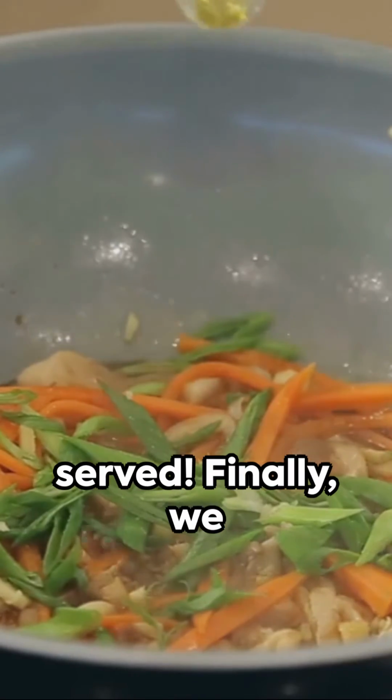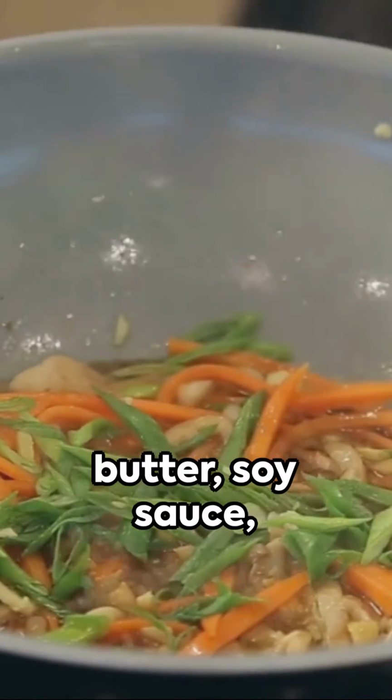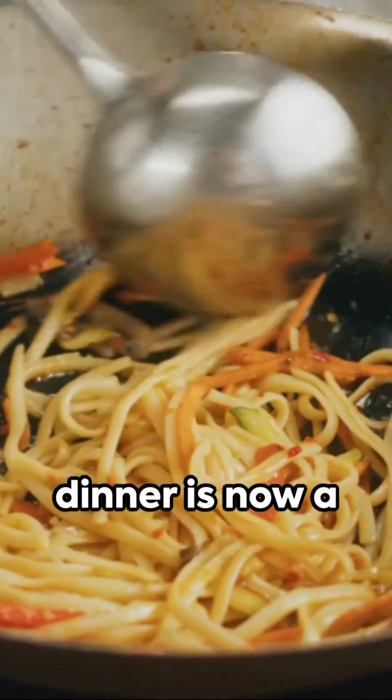Lunch is served. Finally, we have easy peanut noodles. Noodles, peanut butter, soy sauce, lime, and your favorite veggies. Dinner is now a breeze.